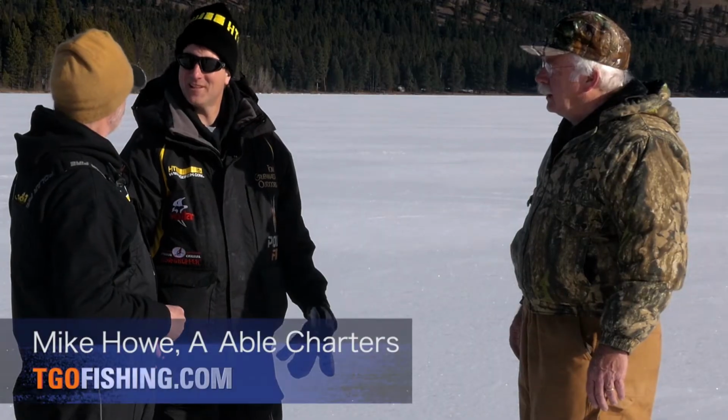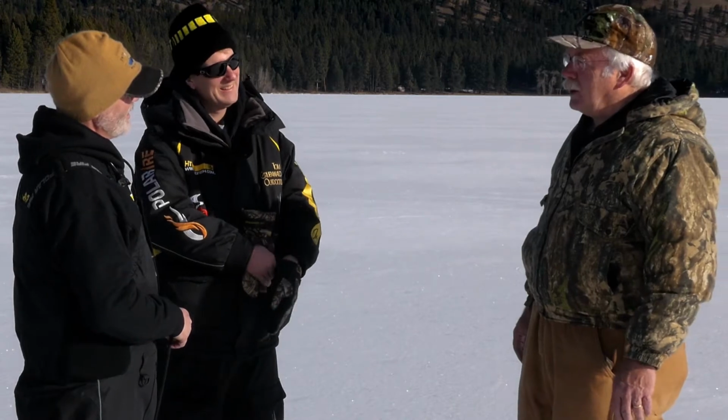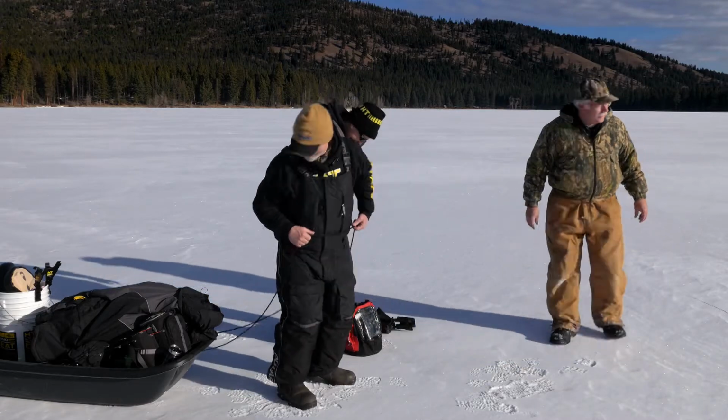Nice. Let's go and see what we can get. Let's go catch some fish. Tony's over there already got the bite going. We got some holes going, and hopefully he's got the pattern figured out. Awesome. Got a couple fish iced already. So I'm ready. Let's go do it. It's gonna be a great day. All right.